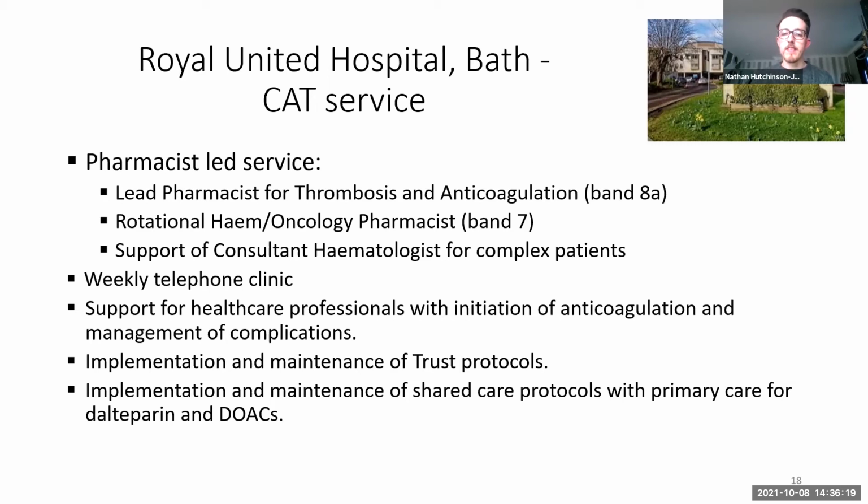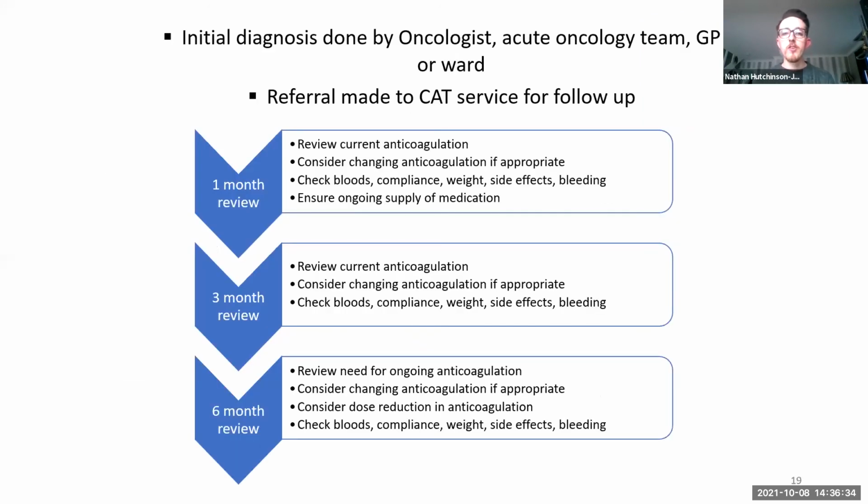We've also found that by setting up the service I mentioned earlier, we've managed to give a lot of support to healthcare professionals within the trust, and we've implemented a lot of trust protocols, guidelines and shared care guidelines as well. So just a brief overview of that structure. Patients can be referred to our clinic electronically.